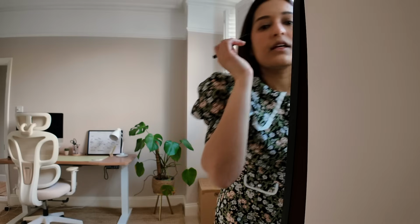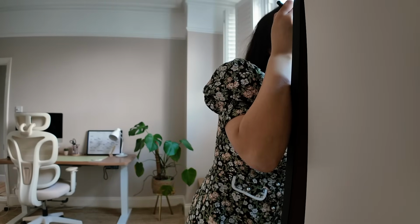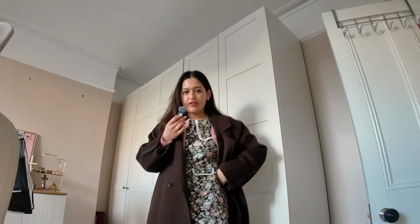Technically, that's what happened. This is the bit where I need to focus, okay? So bear with me. It's always a gamble. One side always looks different to the other. I'm ready. We need to get out of the house in the next 2 minutes. So this is the fit. This dress is so cute. It's giving me afternoon tea party vibes. Very British.